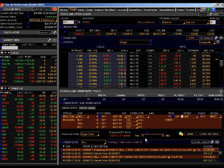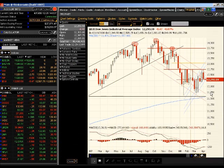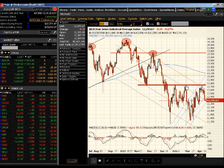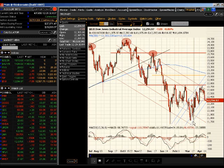We may have to go to 71, but there's sometimes when you want to be aggressive, and there's sometimes when you don't want to be aggressive, and right now, the way the market looks, it could go either way here. Let's take a look at our daily again. We've been stuck on the Dow between 12,750 here, down to about 11,750. Let's just draw a little line in here. Right about there.